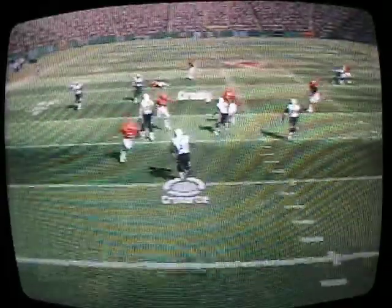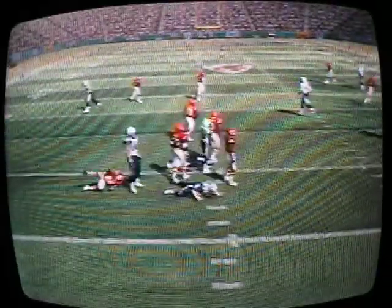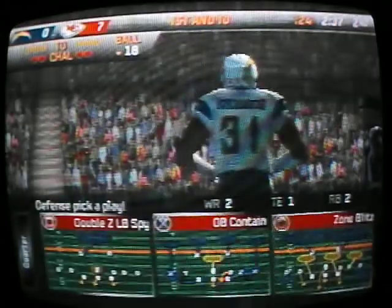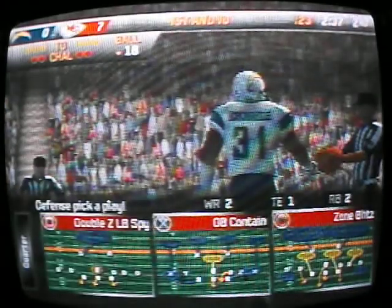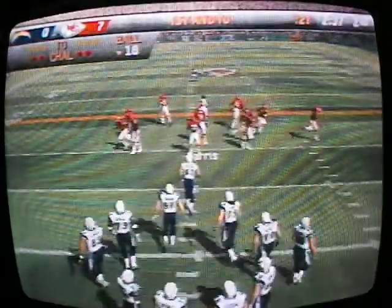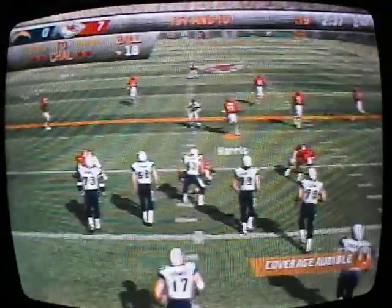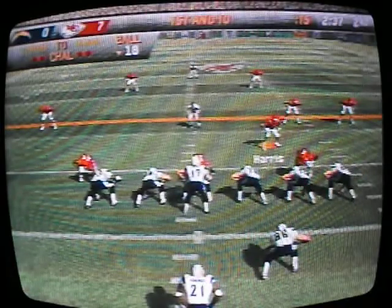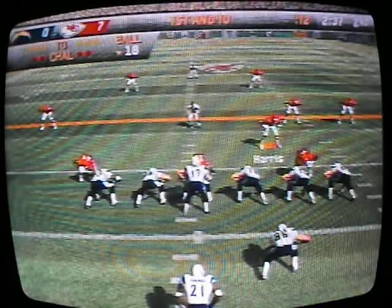This one is handled by number 31. Not what they wanted on that one. The returner needs to be a little more patient. He has to wait for his blocks to develop, find the seam, then run for daylight when he breaks through. Yeah, you see. Kansas City lines up with 7 guys in the secondary.